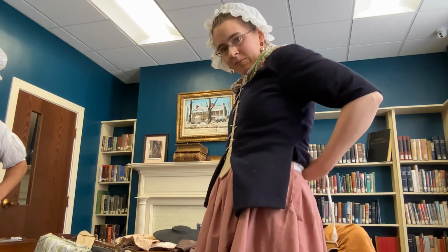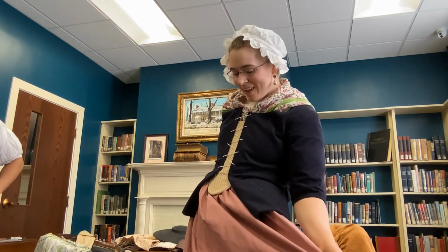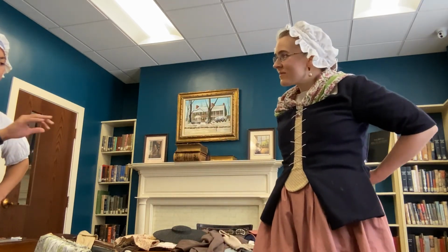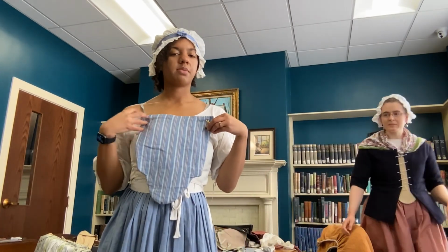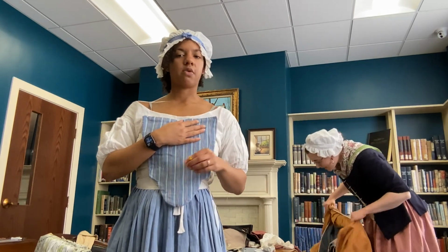Oh my goodness! Look at this color! I think I actually like the color combination. I wasn't sure how I felt about the navy, but it's actually working with the different colors. So I picked out my stomacher that I think I'm gonna wear for the day. This one I think just matches the outfit best.